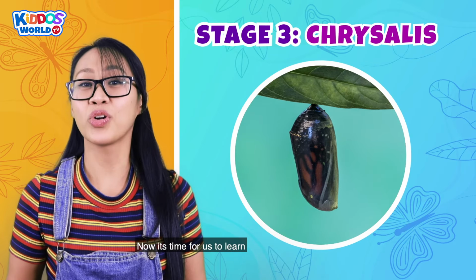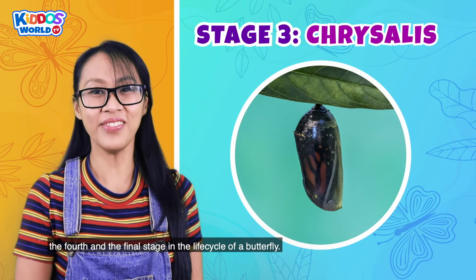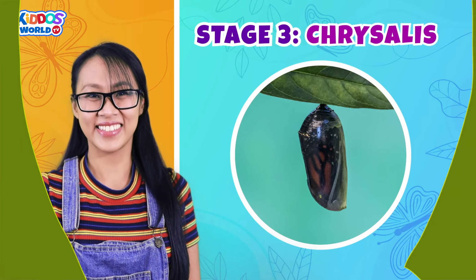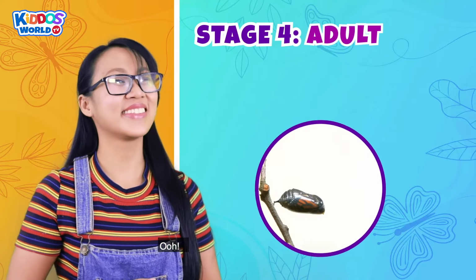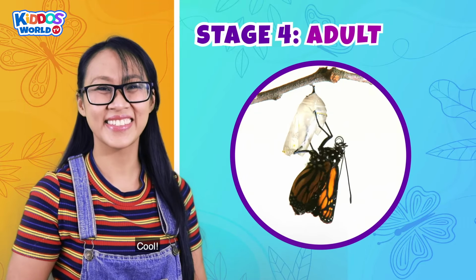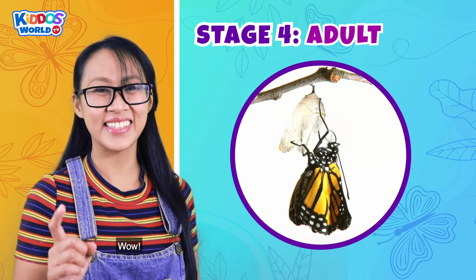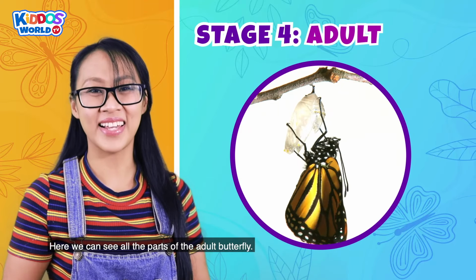Now it's time for us to learn the fourth and the final stage in the life cycle of a butterfly. Alright! The final phase is called the adult stage. This is the time where the butterfly will get out of the pupa or chrysalis. Cool! Its transformation is now complete. Wow! Here, we can see all the parts of the adult butterfly.